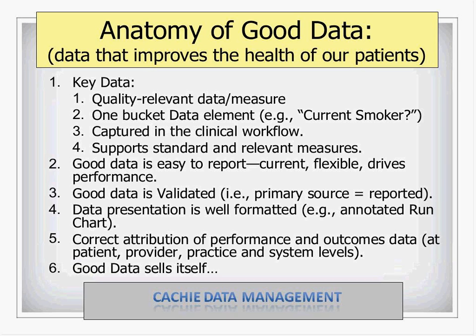Yeah. So this is the anatomy of good data. Data improves the health of patients. So it has to be relevant. It has to mean something to providers. It has to be displayed in a way that makes sense to them. They have to gain trust in the data, that there's a connection between what they do and what they see in terms of the outcome reports. So it has to be, again, easy to report, so you're not reporting data that's 8 months old. It has to be pretty current for docs to act on it. It has to be validated.